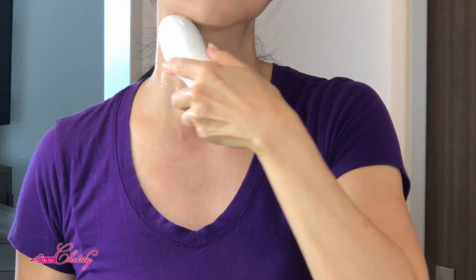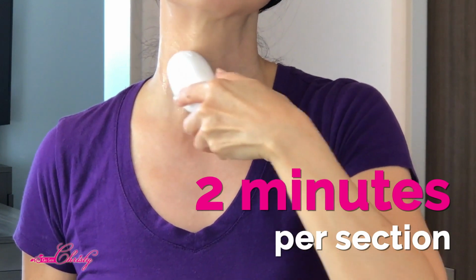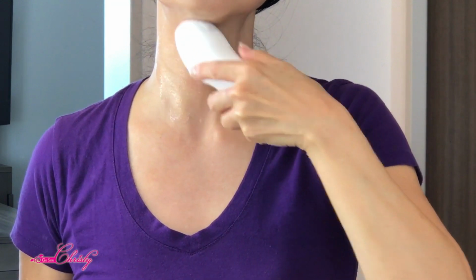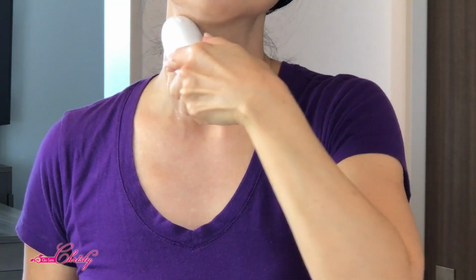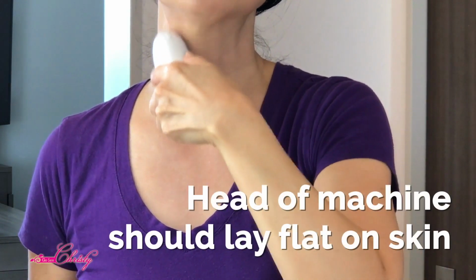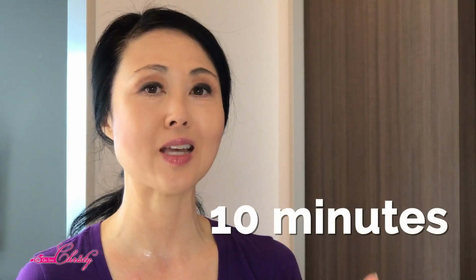And when you're doing it on your face, it's 2 minutes per section. Okay, so you want to make sure that you keep going in circles, and it will have this very low heat. So I'm doing one side of my neck, and you always want the head of the machine to be flat on your skin. So you can also use it on your face, and obviously if you're using it section by section, it's 2 minutes, and the total of doing your whole face is going to be 10 minutes.